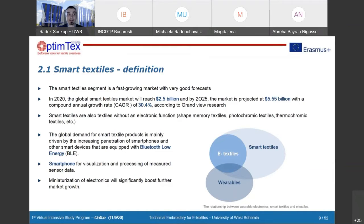And smart textiles are not only textiles with electronic function. I need to point that out. They also include shape memory textiles or photochromic textiles or thermochromic textiles. And when we look at this relation between smart textiles and e-textiles, we can see that e-textiles are a subset of smart textiles and wearables.